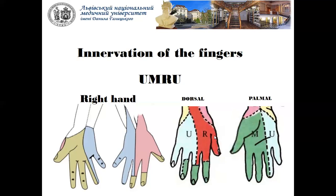So we have UMRU. Remember that UMRU always starts from the palmar region and from the smallest finger, the fifth, to the first. After this, turn your hand over, and from the dorsal region, radial and ulnar nerves innervate your fingers. This one too. It will be like this: palmar part and dorsal part, right hand. But remember, from the dorsal part, the terminal or distal phalanx is innervated by nervus medianus from the palmar region.